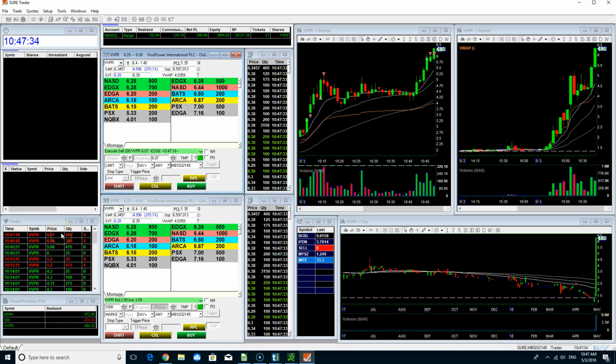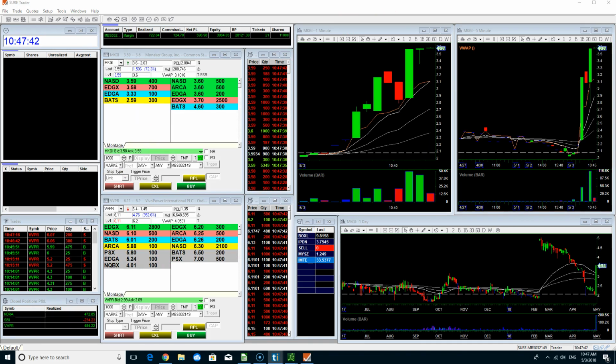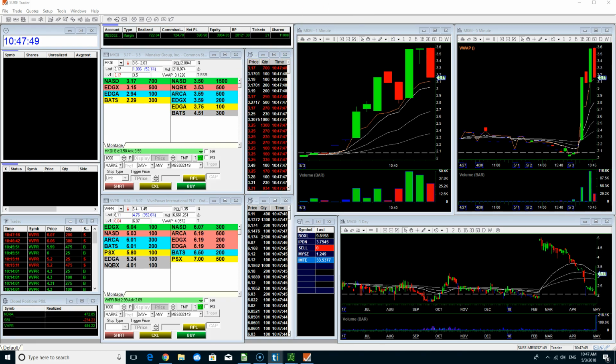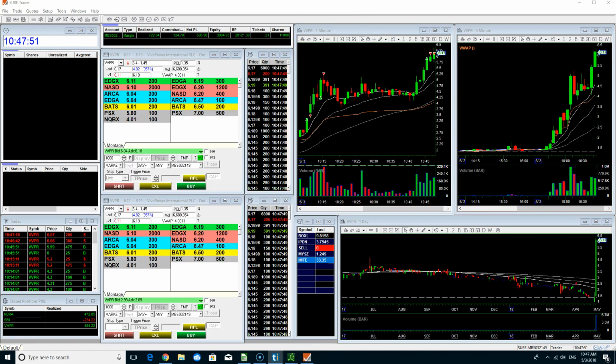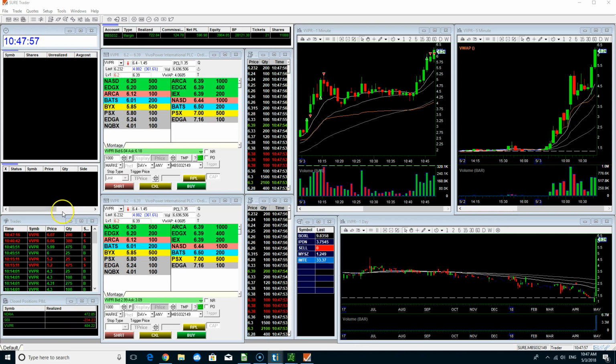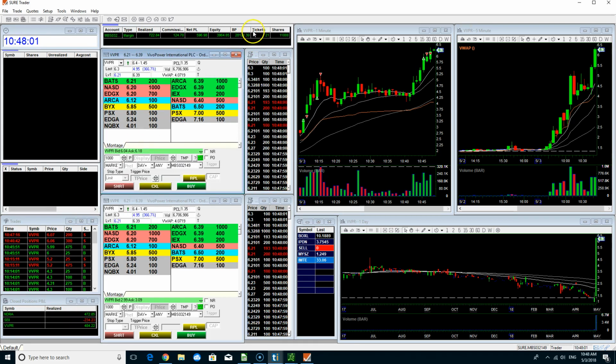MKGI. Sold most of the position at 1.94. Right now I'll hold the rest. MKGI, keep on watch. We know it has that resistance point at 3.60, but if it can get over 3.60, that would look good.